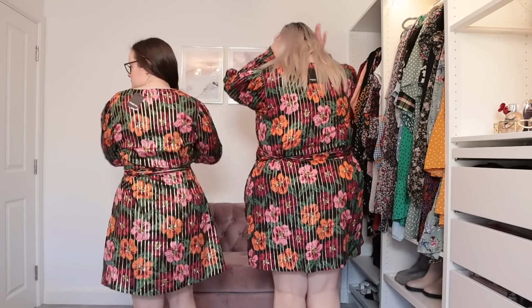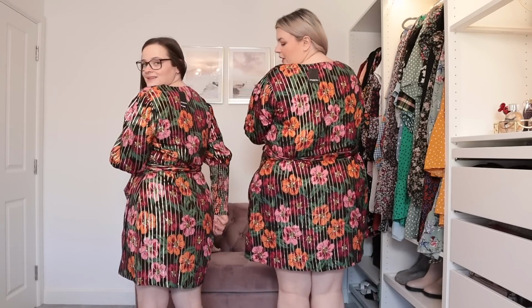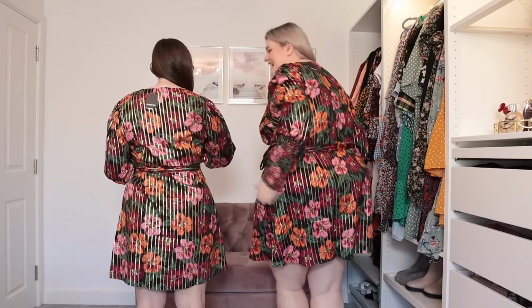Yeah. So this is how it looks on the back for us both. So yeah, I think for me, if this was longer, I would definitely keep this. I think it's really cute. I love the colours and the vibrancy, and I really like the fit. It's just a bit too short for me.